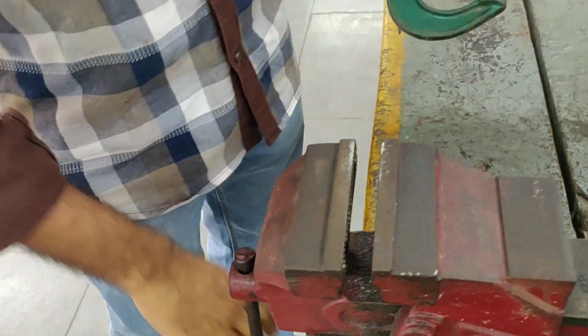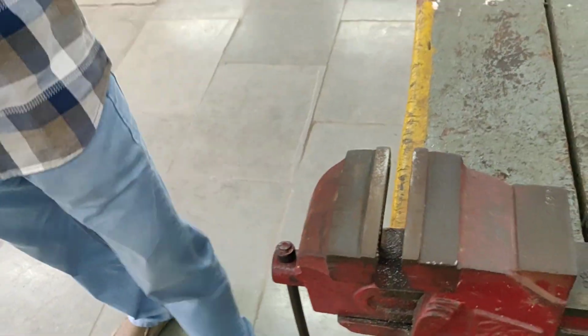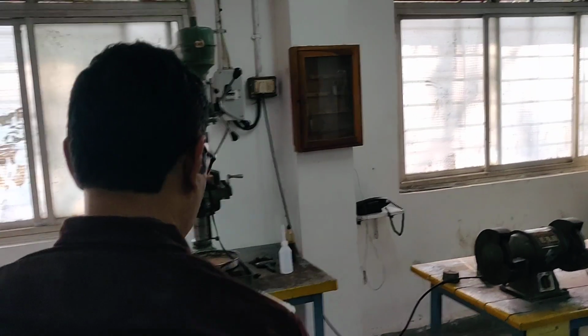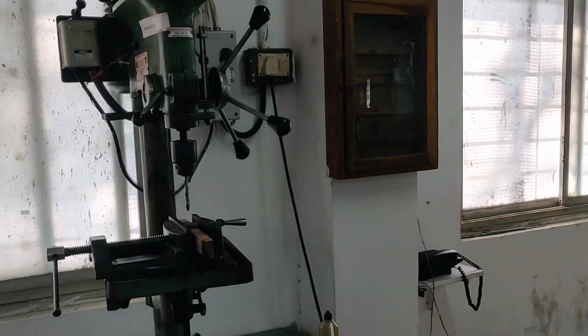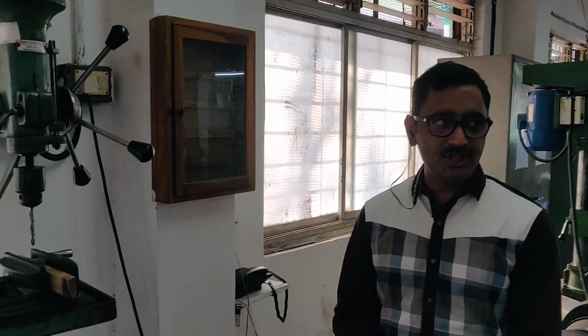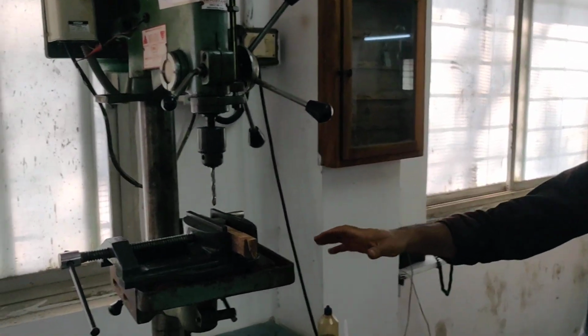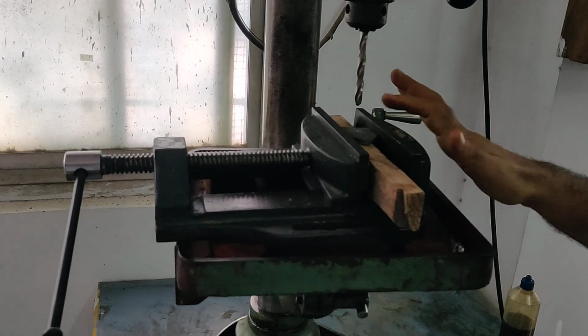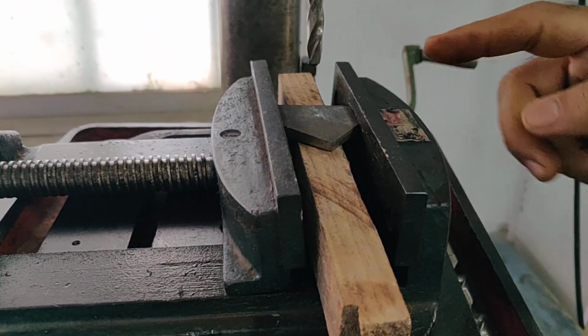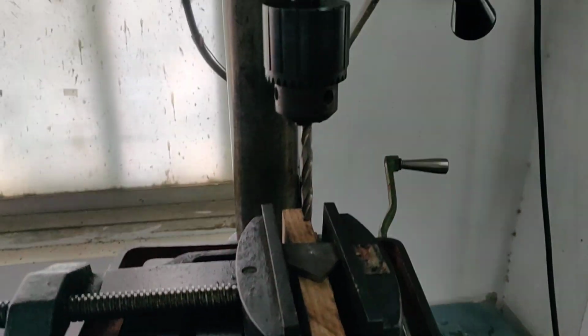Then one machine is remaining, which we use in the fitting shop, and that is the drilling machine. Here there is a bench drilling machine. On the bench drilling machine, we normally hold the workpiece in this vice, and we can do the drilling with the help of this.